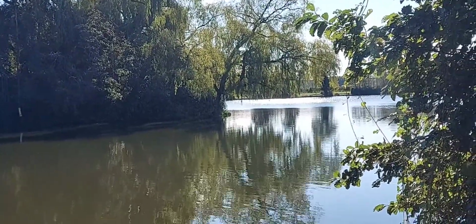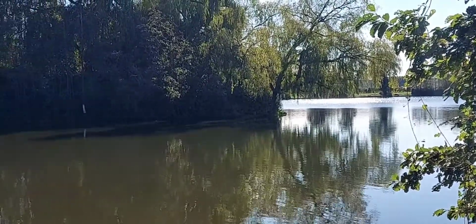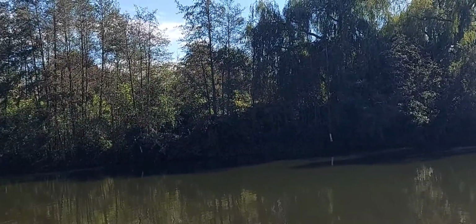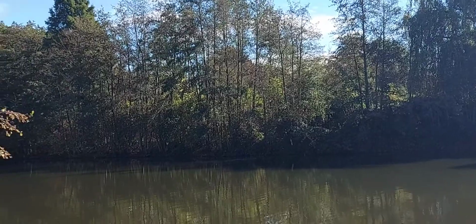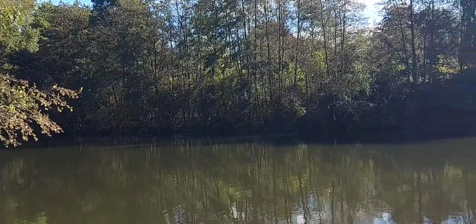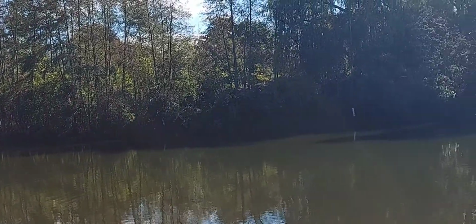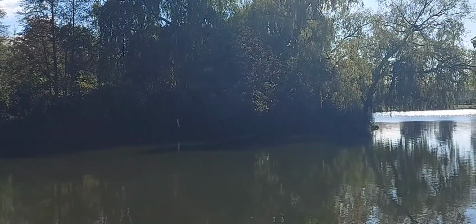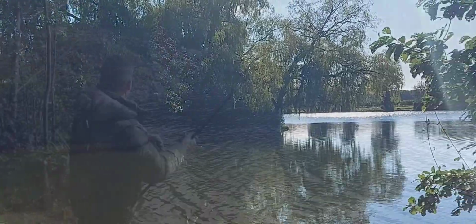Now then, ladies, we've just arrived at the Office Lake, beginning of October. We've chose to go in the arm at the far end, in the narrow bit. So we've just got here, get the rods in and get set up. It's looking lovely for 48 hours.